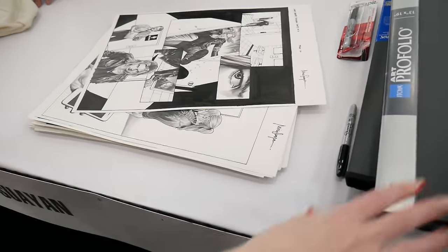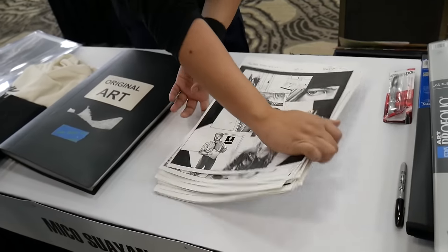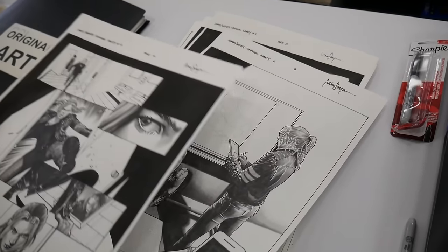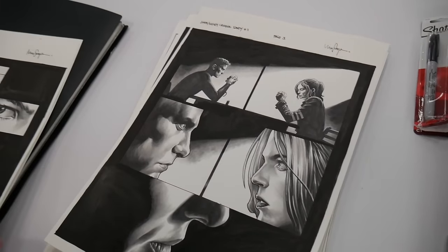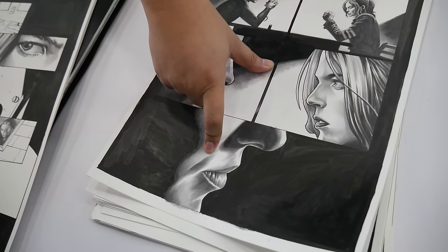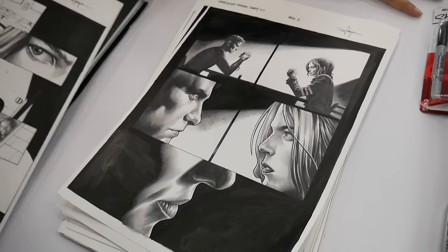You got some cool original art here? This one. And this. And those two? Okay, cool. Some sequentials. Oh, the Joker Harley quiz. Is that Joker Harley? Those are really nice pages, too. What do you use to do these? For the characters, for the people, it's Copic markers. And then for the backgrounds, just a regular ink. Nice. Yeah. Shading's awesome.